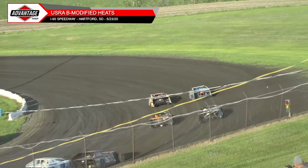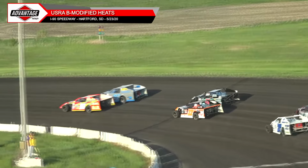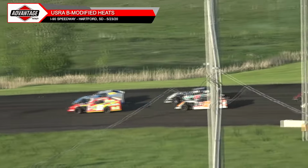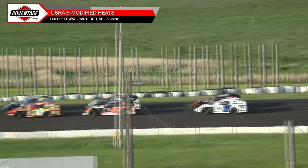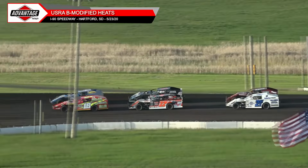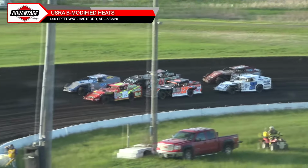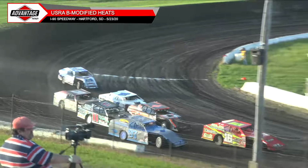Brock Hess is your defending track champion out of Sioux Falls. The NTA refrigeration transport car with 9 career wins here starts on the pole. Damian Vandenberg of Renner, South Dakota starts outside in the 97. So defending champion and rookie in row 1. Tyler Tesh of Lennox in the 22T, 11 Lyndon Johnson, 21K Dave Kennedy, 20 Derek Van Veldhuizen, and 81 Tanner James. We are green.